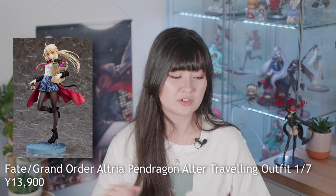Next up, I have the Saber Alter Heroic Spirit Traveling Outfit version 1/7 figure. This one, oh my god, I love it. I just love her like running errands, but with that bad bitch energy.